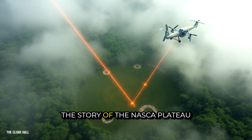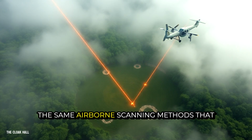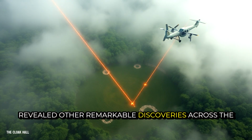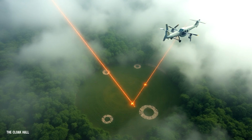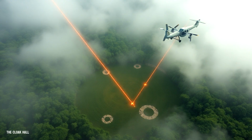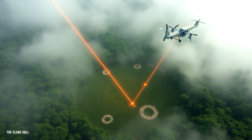The story of the Nazca Plateau did not end there. The same airborne scanning methods that uncovered hidden geoglyphs in Peru soon revealed other remarkable discoveries across the country, from ancient irrigation systems to pre-Inca settlements buried under centuries of soil. The desert was giving up its secrets, one laser pulse and pixel at a time.